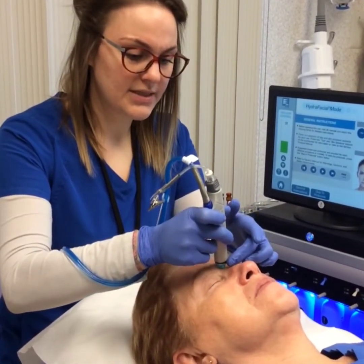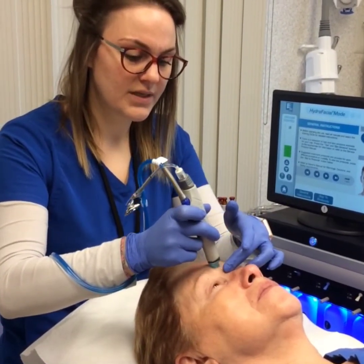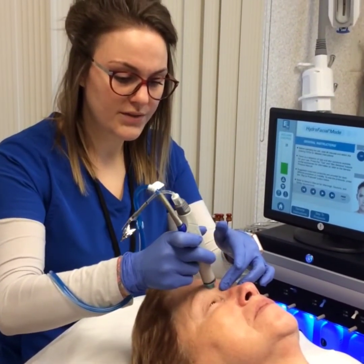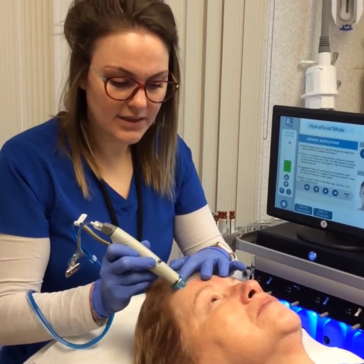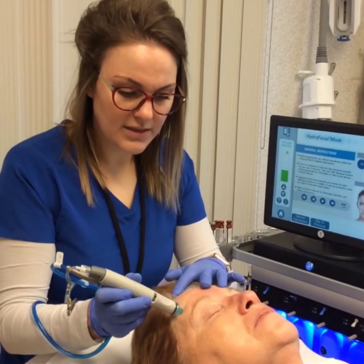Essentially, this is the salicylic acid and honey. We have left the chemical peel on the face because we want it to still keep working. So now we're just going to work on her T-zone here, flushing out these pores. It gets any blackheads, any sebum, any dead skin cells that are on the skin itself.